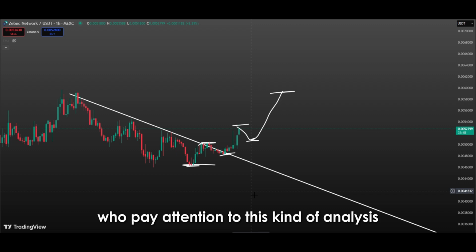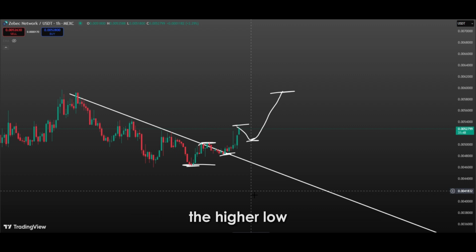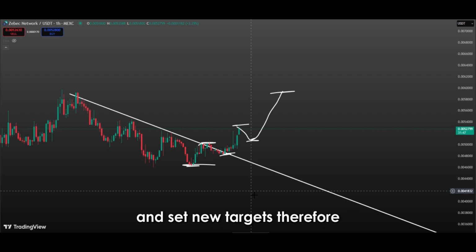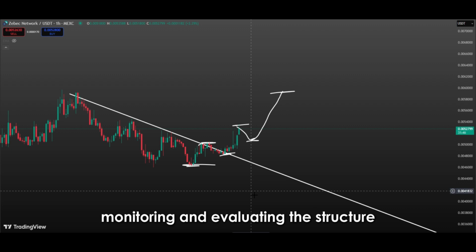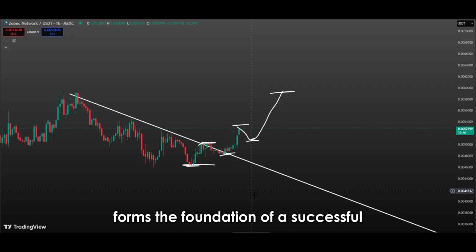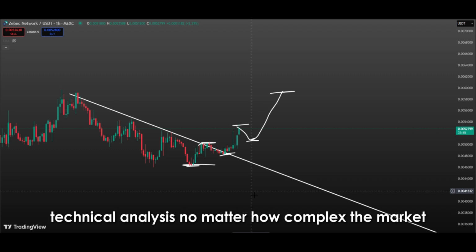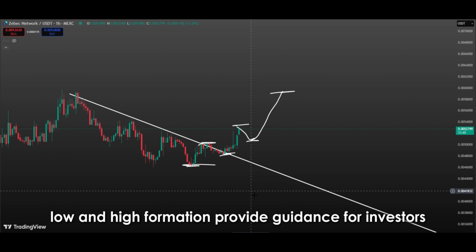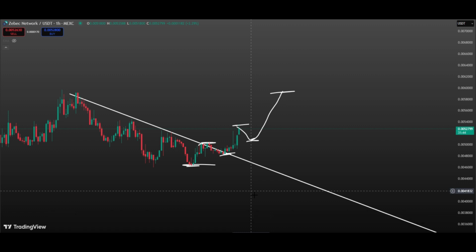For investors who pay attention to this kind of analysis, the higher low and high structure can serve as a signal to enter a position as well as to protect existing ones and set new targets. Therefore, monitoring and evaluating the structure with the right strategies forms the foundation of a successful technical analysis. No matter how complex the market seems, clear and reliable structures like the higher low and high formation provide guidance for investors. How long this light shines depends on how investors interpret and act on this signal.